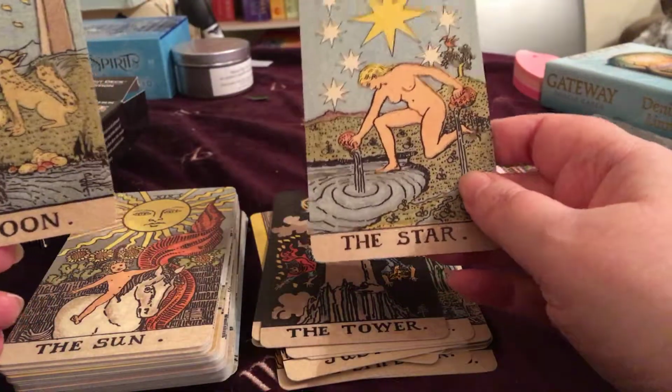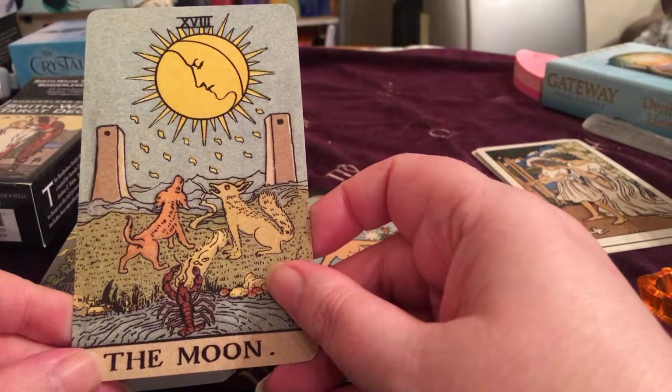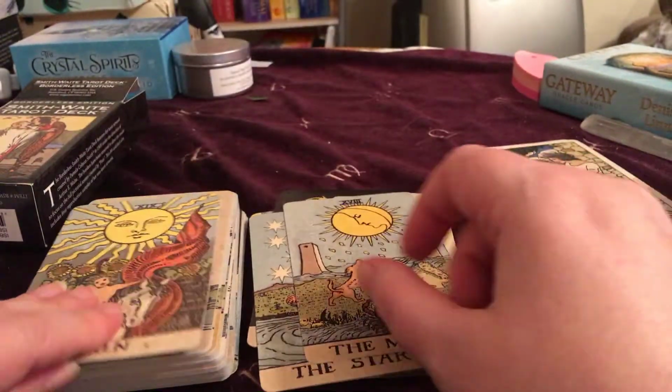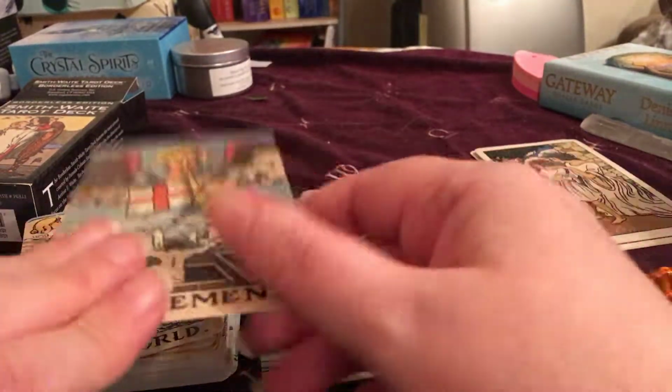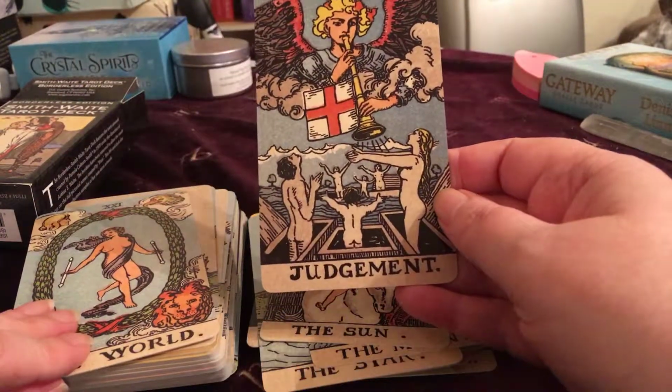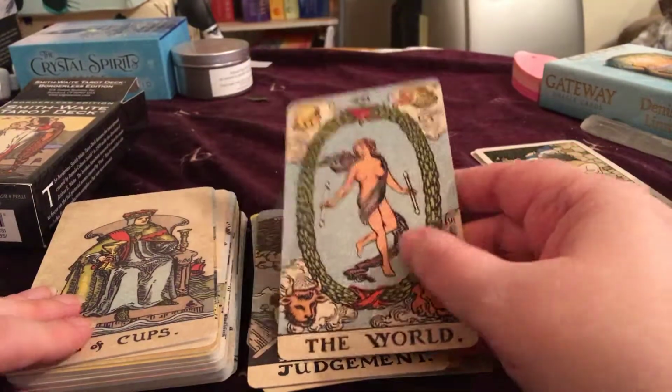I'm doing some plans for some tarot, like little lessons and things to put on YouTube. So this might well be a good deck to use with that. Perhaps that's why I'm being guided to it. So yeah, lovely. Really liking those. So that's the Major Arcana.